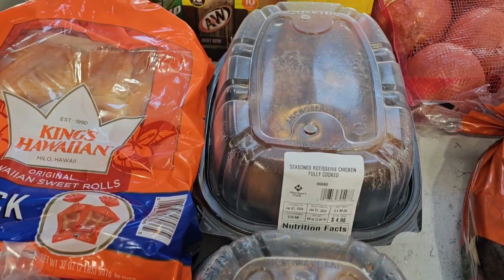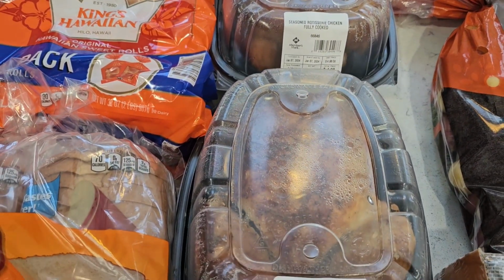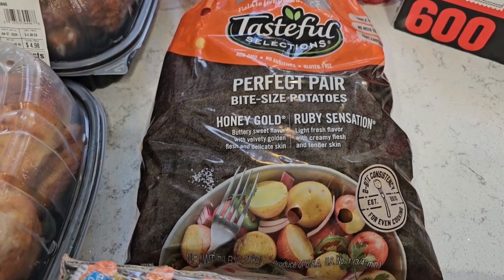We have company today, so I wanted to make sure we had enough. This will be for dinner today. I'm going to put some stuffing on the side of this, and I'll probably make some yellow rice and a vegetable. And then over here we have the Perfect Pair bite-sized potatoes.